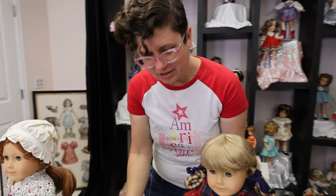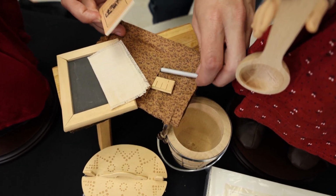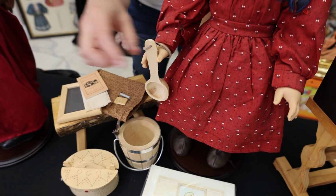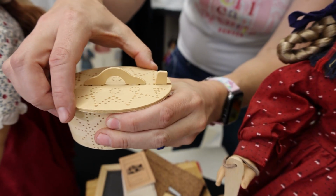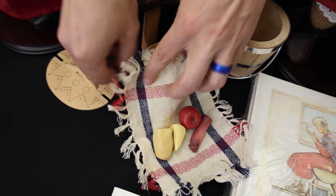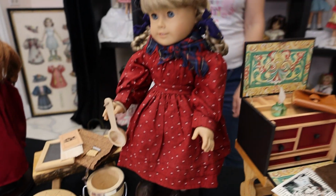And then Kirsten is frontier period, so 1854. She has a slate and a little slate pencil, a little chalk pencil. And she has her reader and a ruler and a little satchel to keep it all in. She has a bucket and a ladle for drinking because things were a little bit different in a frontier schoolhouse. And then, of course, the lunch that we talked about earlier, which is very difficult to get apart. As you can see, it's a very different kind of meal than either Addie or Samantha had. A little bit more rustic: just an apple and a hunk of cheese, a hunk of bread, and a piece of sausage. Yeah, that covers all the bases.